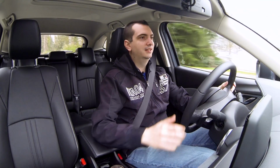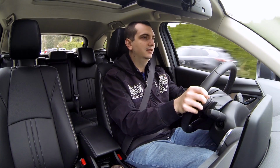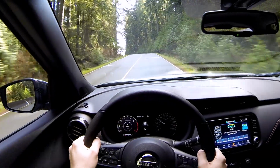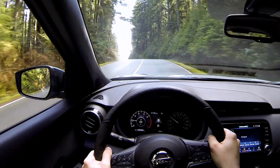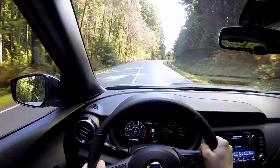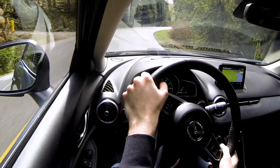And it's a similar story when it comes to handling as well. The steering just feels a bit more responsive, and it gives you a little bit more feedback in the Mazda than it does in the Nissan Kicks. In the Kicks, the steering is quite light, which of course makes it very easy to maneuver if you're in a small parking lot. But for driving enjoyment, this is the car that you want to be in.